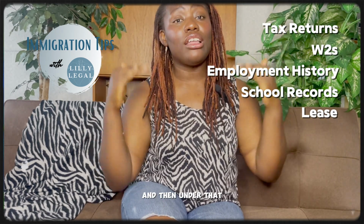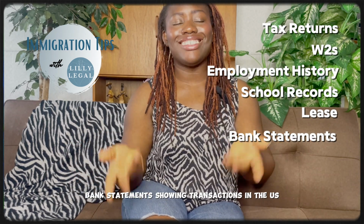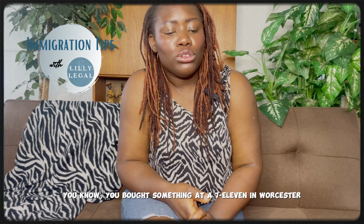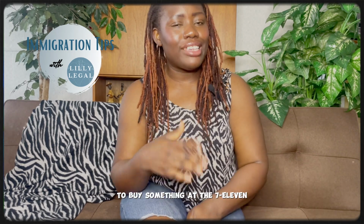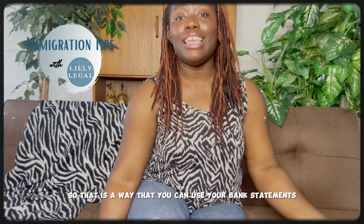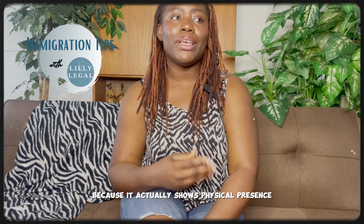And then under that, you may look at your bank statements, right? Bank statements showing transactions in the US, super helpful, because if it says you bought something at a 7-Eleven in Worcester, Massachusetts, clearly, you have to physically be here to buy something at a 7-Eleven in Worcester, Massachusetts. So that is a way that you can use your bank statements. And that's why bank statements are helpful in these situations, because it actually shows physical presence.